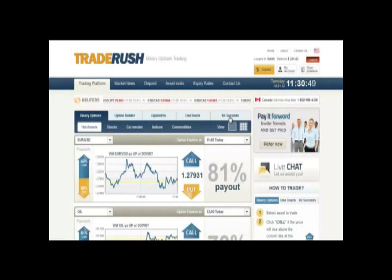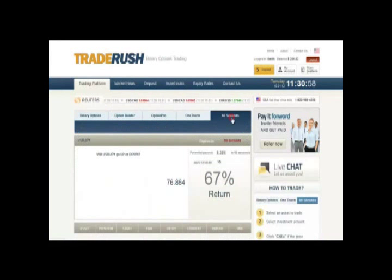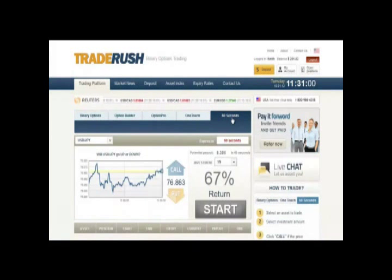Now this is a company called Trade Rush, and they offer binary options, which is where you bet whether something is going to go up or down within a set amount of time, and you get a fixed rate return. But what's unique to them is they've got a 60-second payout option. On the screen here you can see that it's geared up for the US dollar and Japanese yen, which pays out a fixed 67% return if you decide to make a trade saying it's going to go up or down within the next minute.